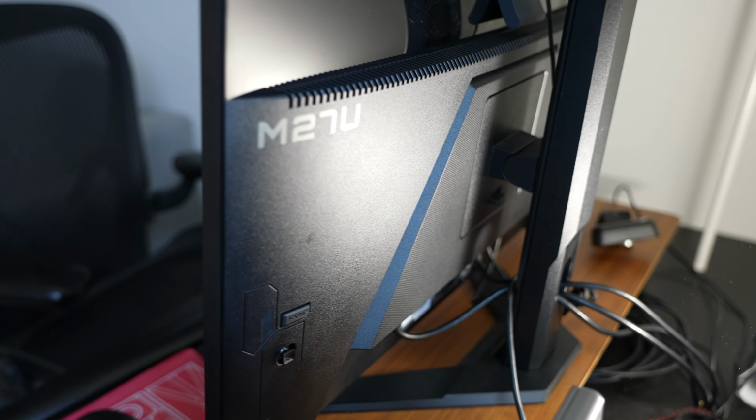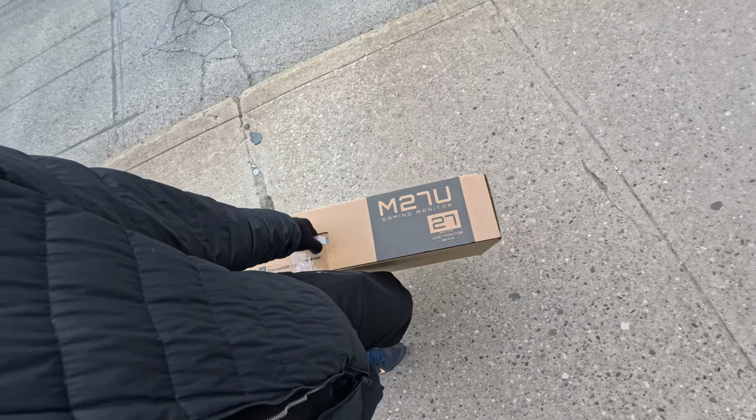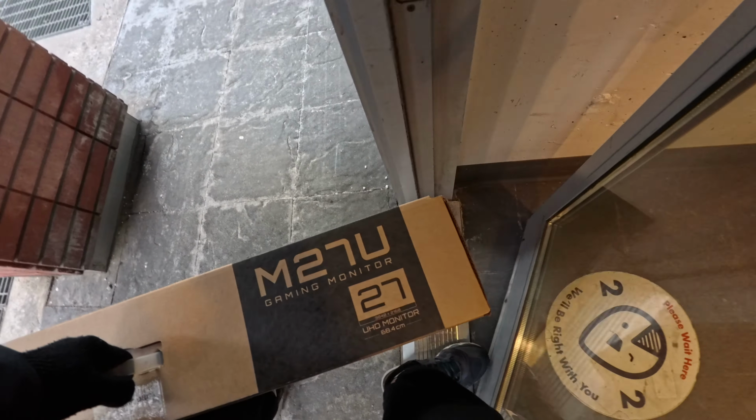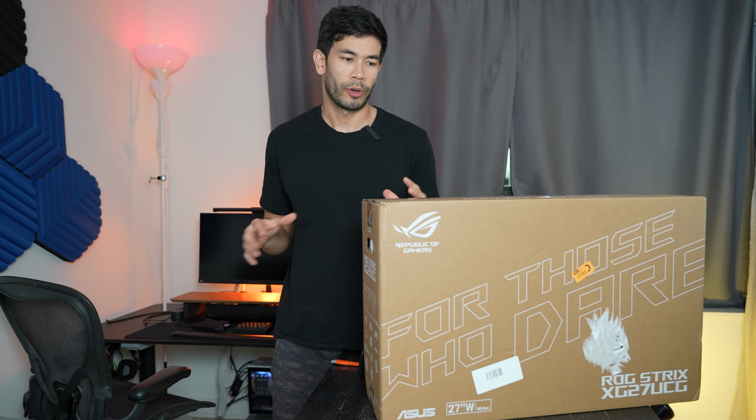In fact, I had to return the Gigabyte M27U because it just had a very obvious coil whine. Not to mention it had some flickering. I think it was defective. And I just really don't like coil whine when you plug it in.